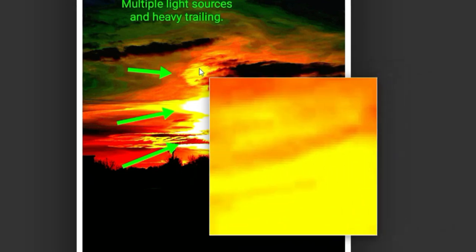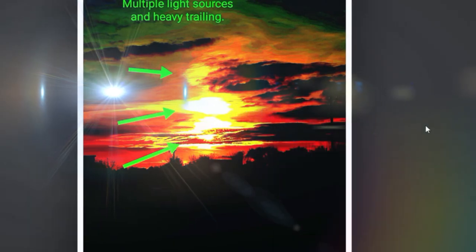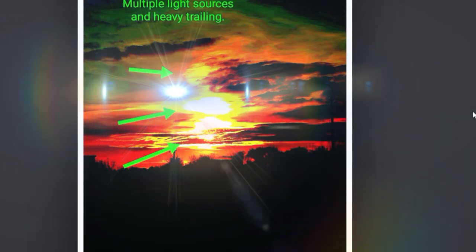Look at that. You can't tell me you don't see that thing up there? Yep, it's a lens flare. No, it's not no lens flare. There's actually a lot going on in this picture.